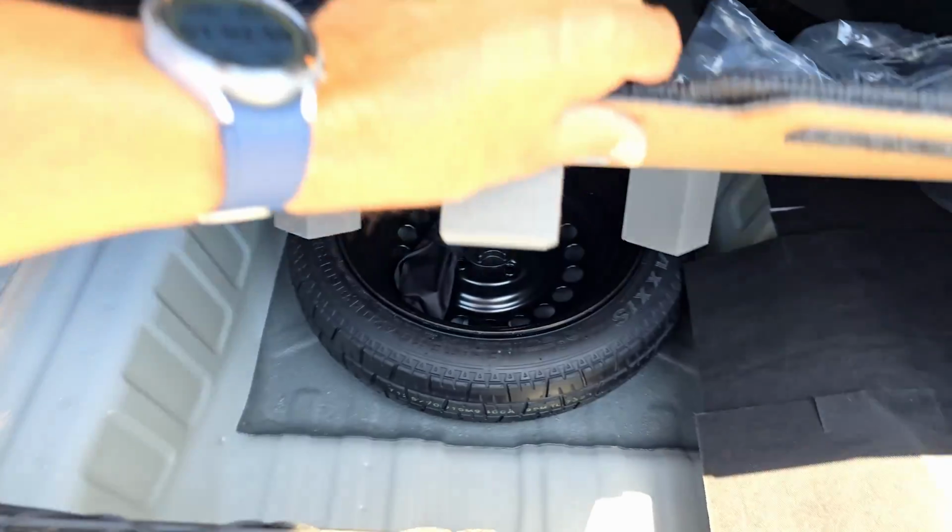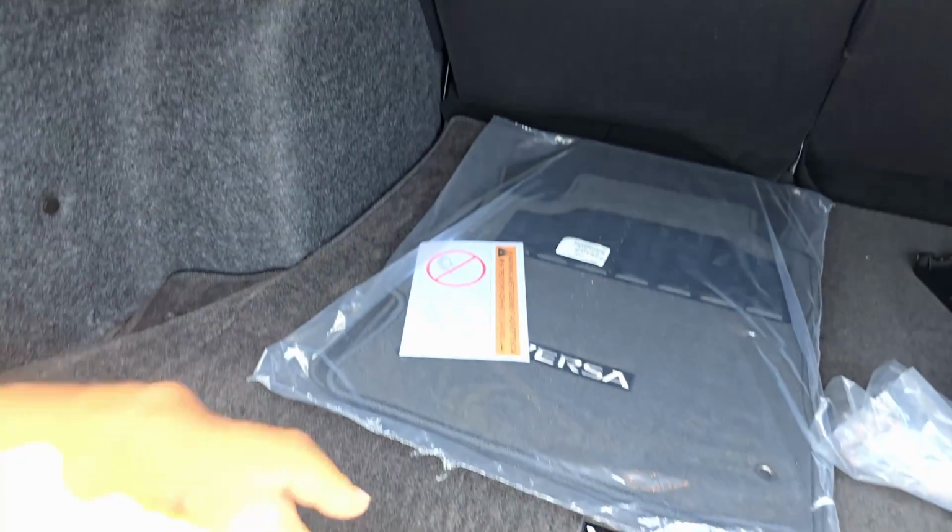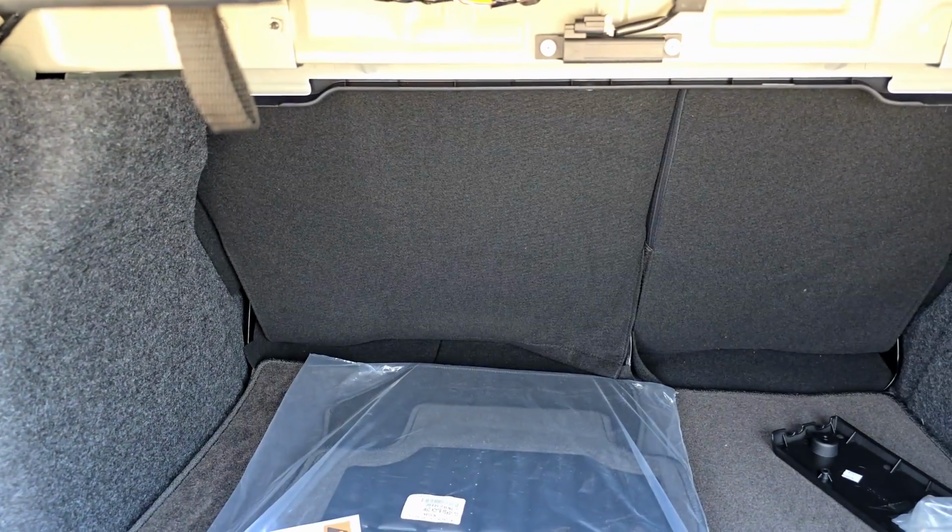Underneath here, you have a compact spare tire, temporary use spare tire, jack, and the tools to help you remove the tire with. You have the 60/40 split on the rear seats. Now let's see what we have inside.